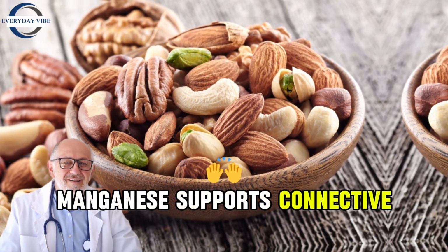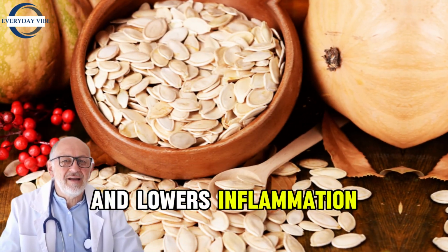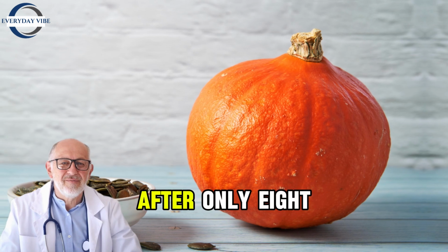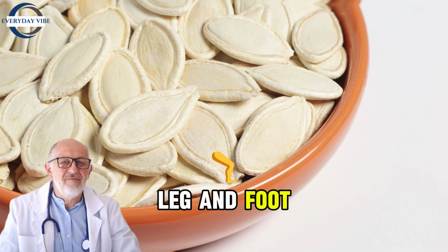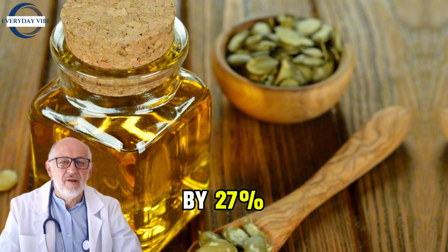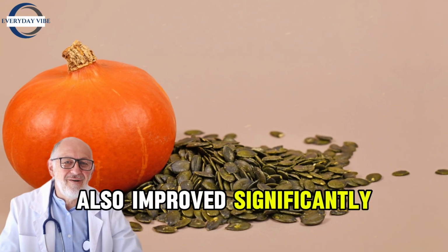Manganese supports connective tissue elasticity. And magnesium improves muscle function and lowers inflammation. A 2021 study on 120 seniors found the following. After only 8 weeks of daily pumpkin seed intake, leg and foot swelling dropped by 19%. Joint flexibility increased by 27%. Markers for oxidative stress and collagen precursors in the blood also improved significantly.